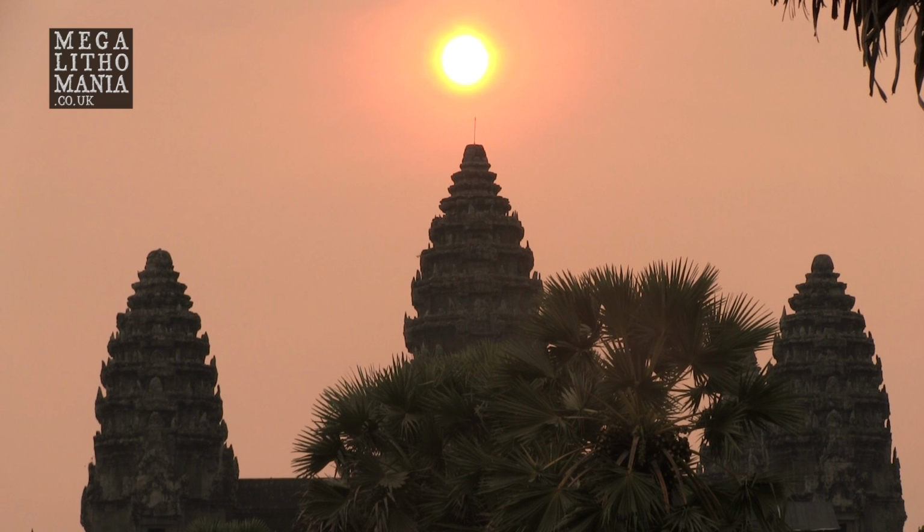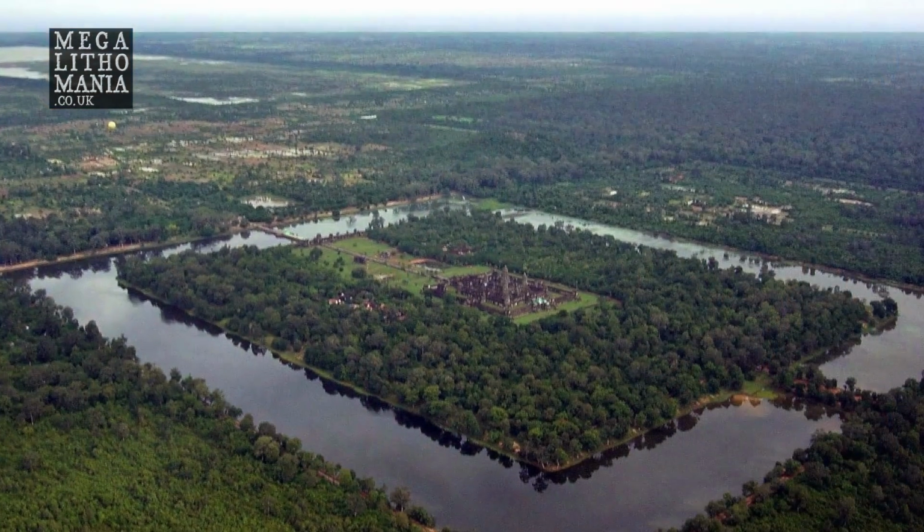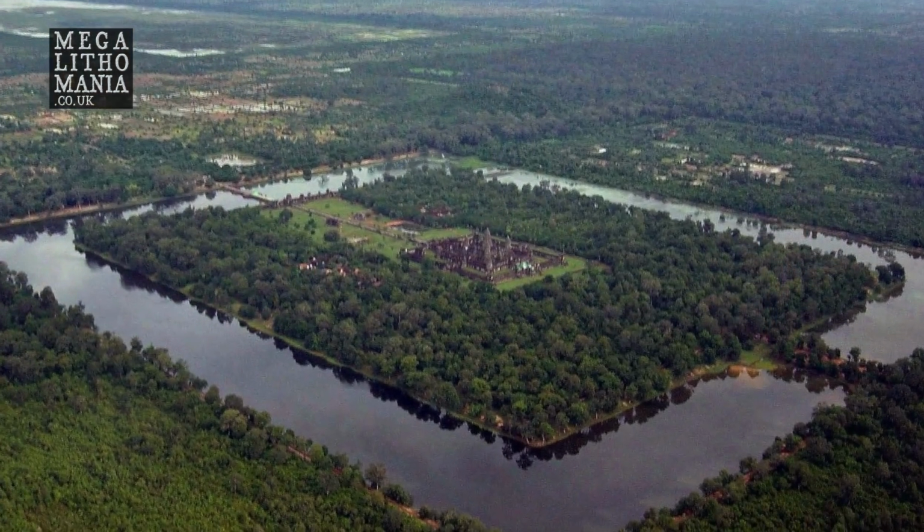So we're just entering the main temple here at Angkor Wat for the first time. We're very close to the equinox. We're going to actually witness the sunrise over the main temple at the equinox because it is aligned east-west, so built for that purpose. We're going to go and look inside there now, see what we can find, see if there's any megalithic underlying construction.